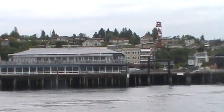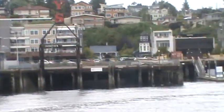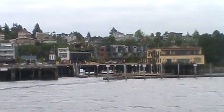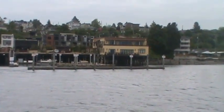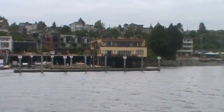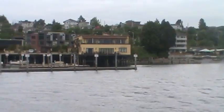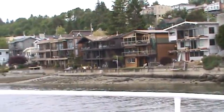Shilshole is a Native American word for threading, implying that we're entering into a very small mouth of this bay. So it's a pretty narrow entrance as we make our way through here. Looking on the right-hand side, you can see the north end of Magnolia. The tide is out quite a bit now. The tide goes in and out every single day, so that's why people lift their boats out of the water.